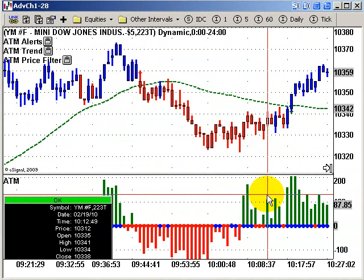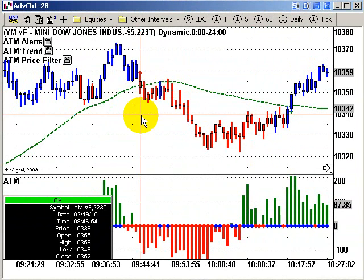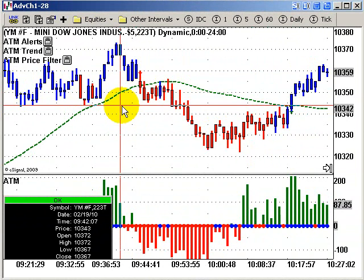Okay, this is just a quick update on the ATM system. This is from Friday. This happened to be options expiration Friday, and you never know what you're going to get on options expiration. It can usually be a real tight, constricted type of day, and sometimes it can be a day where the market picks a direction and stays with that direction through most of the day. Well, you really don't know what you're going to get.